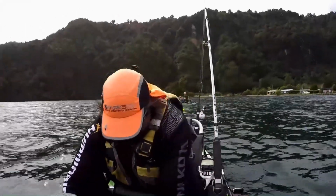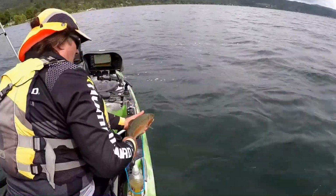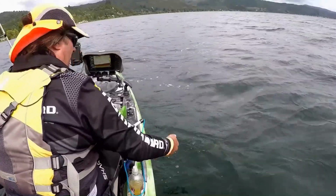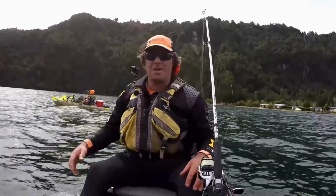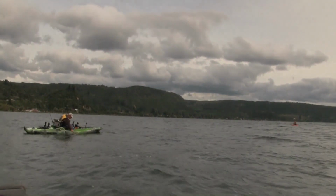Not a big trout, but a feisty little trout. There we go. Yeehaw, and we're going to let this one go now. There he goes. They are full of beans. We're already getting into them. Damien's got himself a nice one.